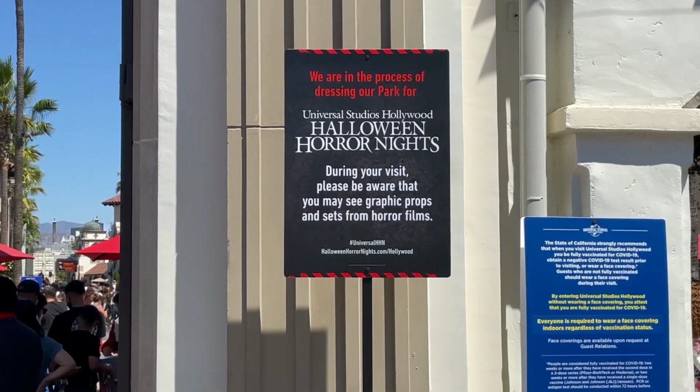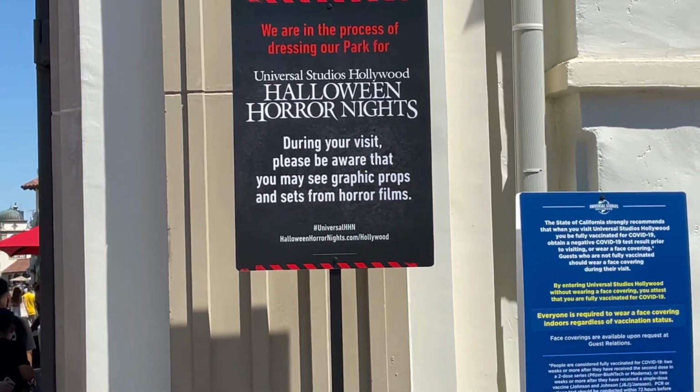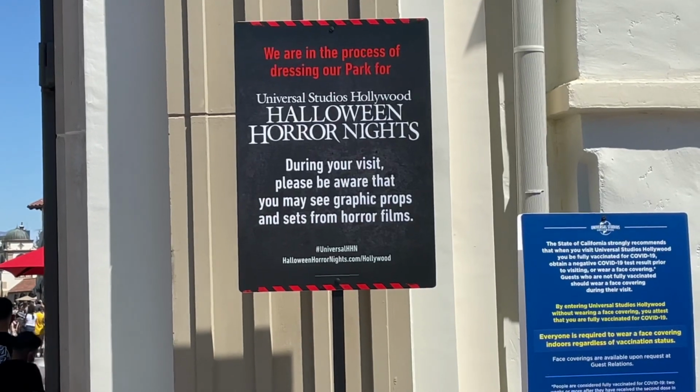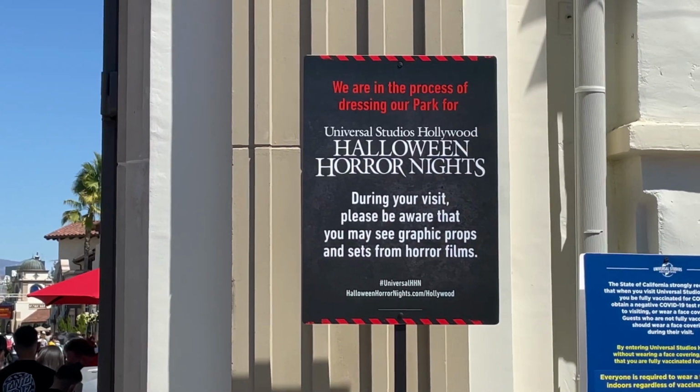They got the warning signs up. They're in the process of dressing their parks for Halloween Horror Nights. You can see sets from horror films and graphic props. Let's go check those out in those scare zones right now.